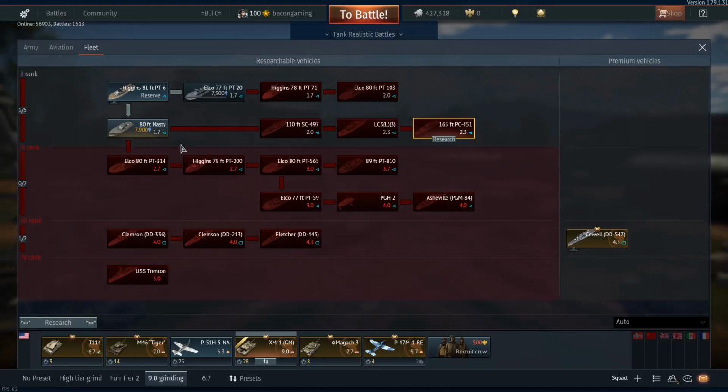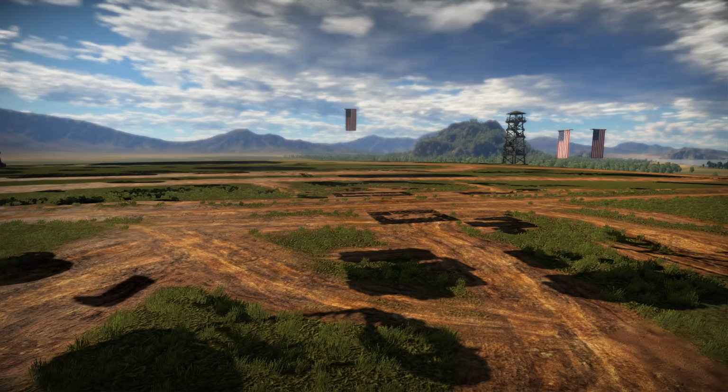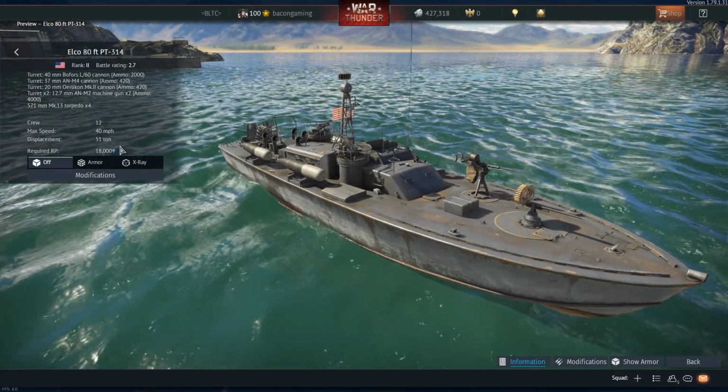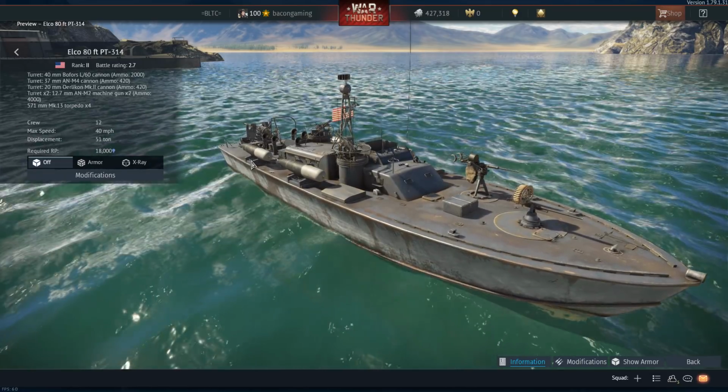So now we looked at that, we're going to move down here and we're going to take a look at the Elco ATFT PT314. So this is a 1.7 rated rank 2 vehicle. It costs 18,000 RP, displacement of 51 tons, 40 mile an hour top speed, and a crew of 12.